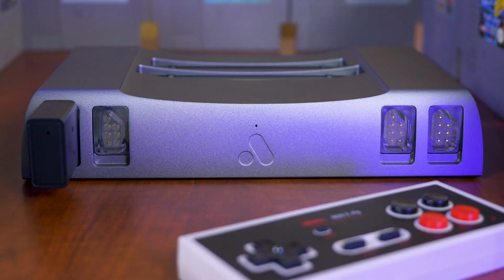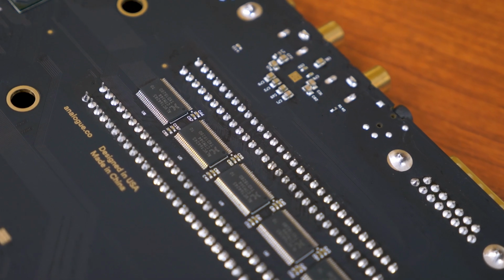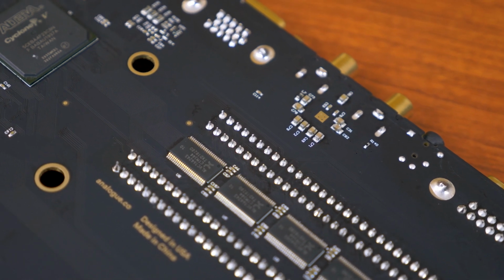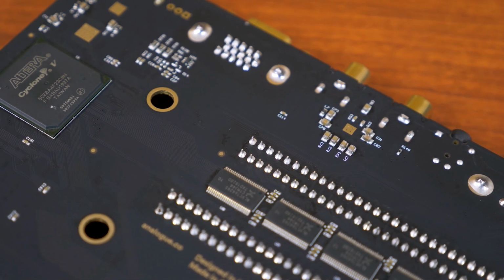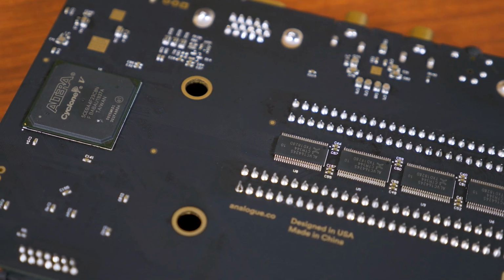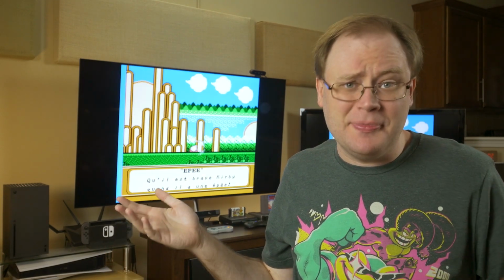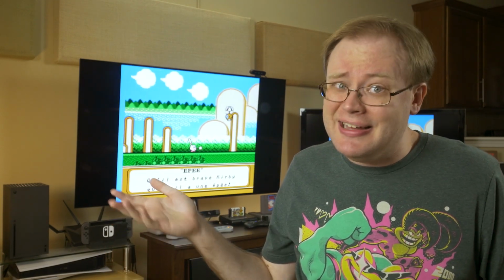But it's what's going on under the hood that really counts, and the Noir is not the same machine that was released in 2017. It is noticeably upgraded, driven by a more powerful FPGA, and it has the features to show for it, which, yeah, is definitely exciting, but it's also left some people feeling understandably unhappy.